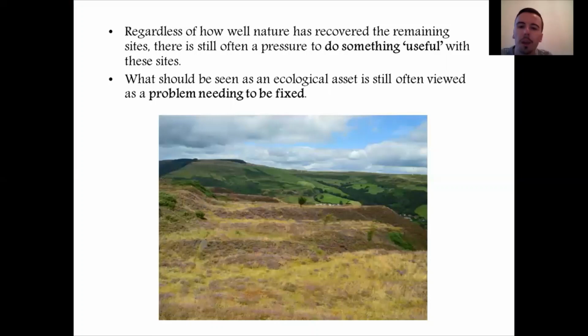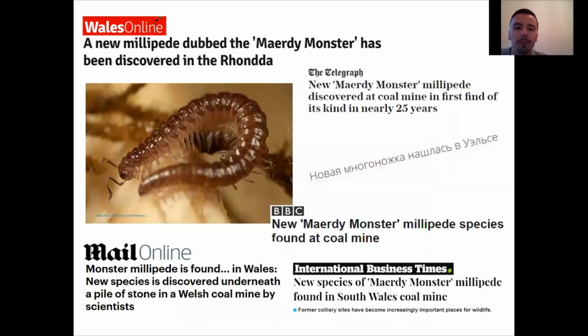So regardless of how well nature's recovered these sites, there's still this pressure to do something useful with these sites. And that doing something useful could be development, or it could be planting them up with trees or so forth. So what should be seen as an ecological asset is still often viewed as a problem in need of fixing. And that is despite all of these amazing species I mentioned, and we're still turning up new species as well.